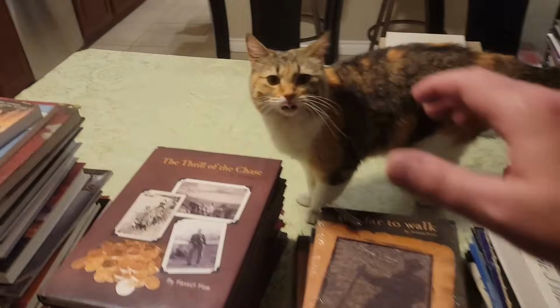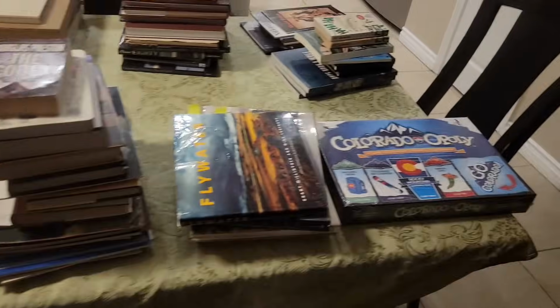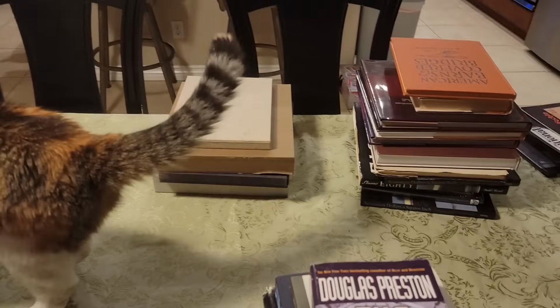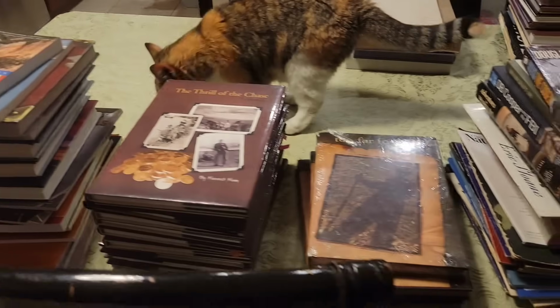Boom. This is the Forrest Fenn collection. So we have a collection of books, Forrest Fenn related and otherwise. Expensive ones are over there. I'm going to go through this real quick, and all of this is for sale.